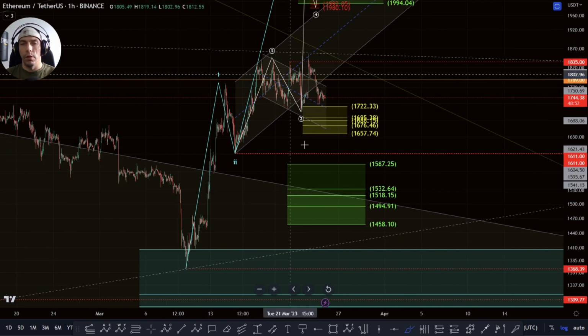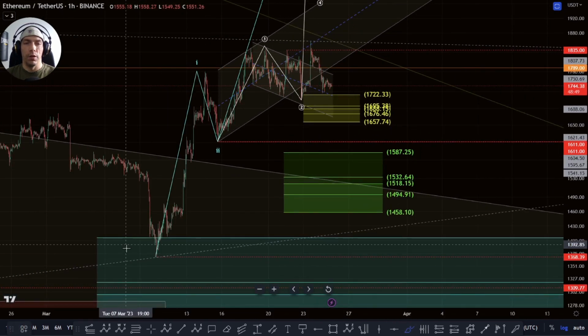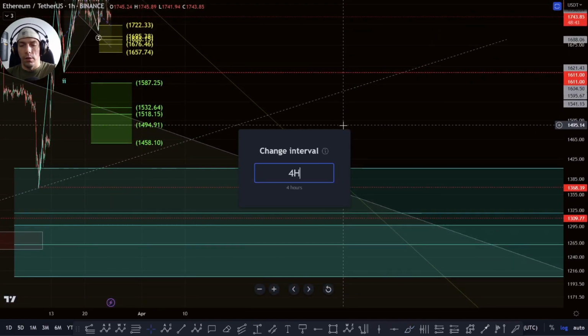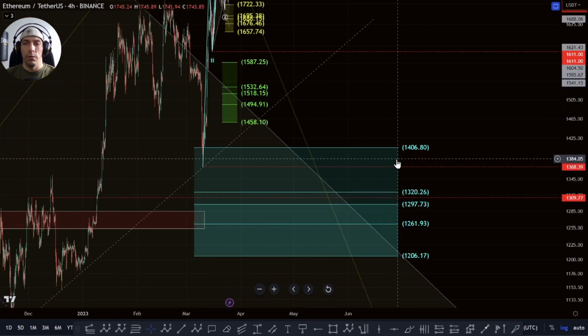So we've talked about a few things within here in the previous videos. All is still valid. We're talking about that possibility: this is a fifth wave to the upside, and we could be coming for a bigger retracement to the downside, looking for that possibility of coming back down into this 1406 to this 1206 region.